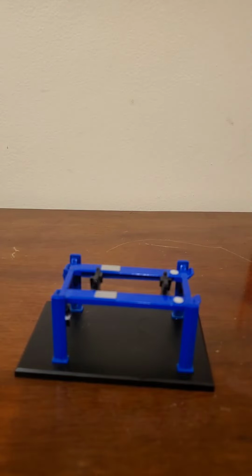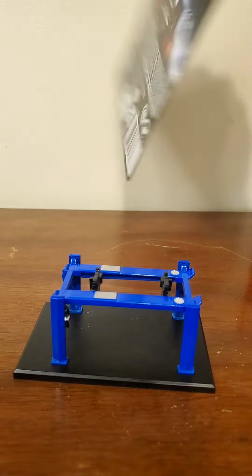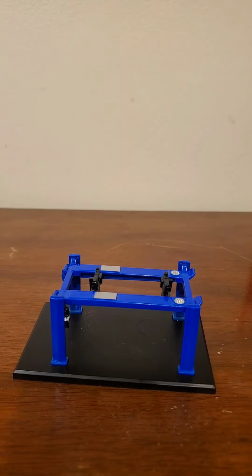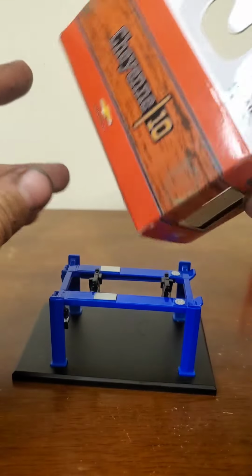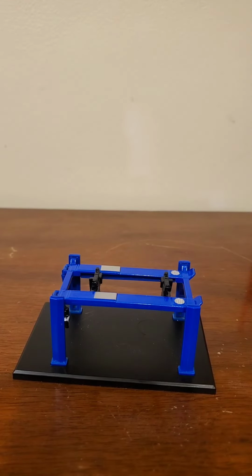But either way, let's get our cards out of the way. And I don't know if I showed you, but there's the card for the DeLorean. I know we took a quick look at it, but again, not much info on the back, but we will get that into the pile. And then also, here is the box for the Chevy Cheyenne. Doesn't really say anything much on it, just has a pretty cool design. So, get that tucked away into the drawer.